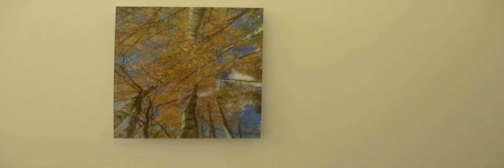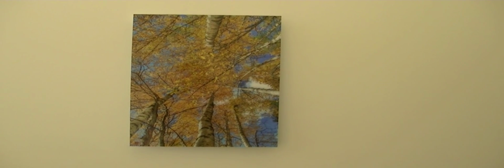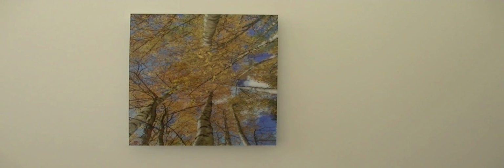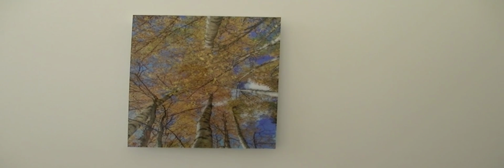We were a little nervous as to how they would look, and thought we would send one of the photographs in and have an acrylic done of it. And everybody was so impressed that they decided to have all 18 photographs done in acrylic. Their theme in here is birch trees, and the main lobby has 3 photographs. This particular one is a 24 by 16.